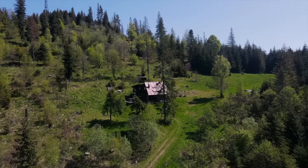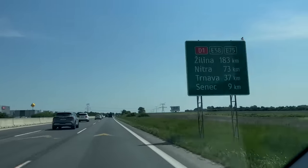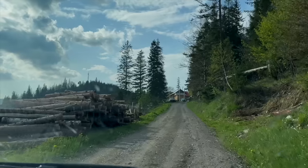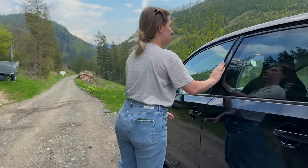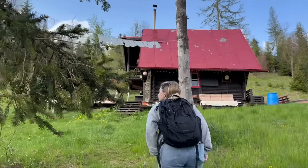Welcome to our new home for the next month, high up in the Tatra mountains of Slovakia. After driving east through Europe and up into the mountains, we parked our car down in the valley and started the hike up this steep track towards what would be our home for the next 4 weeks.